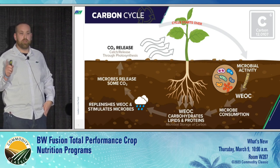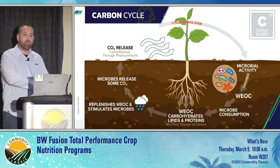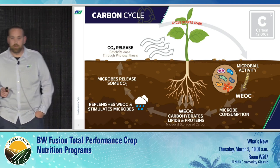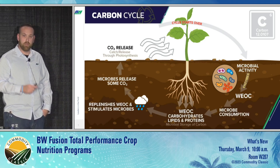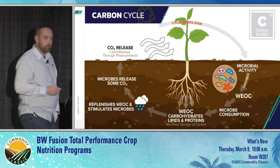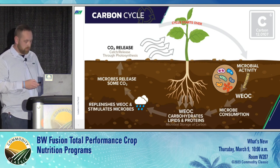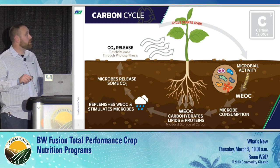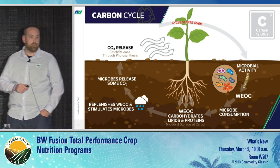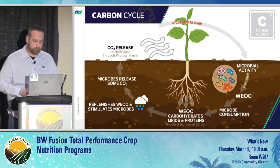For those 100 bushel beans that we want to raise, it takes 500 pounds of nitrogen. That just means that it takes 2,500 pounds of carbon to raise 100 bushel soybeans, unless you're going to apply every pound that the soybean needs synthetically. Folks, if you want to push your soybean yields, a lot of it is going to come down to understanding the carbon cycle, understanding the WEOC levels in your soil. It's one of the most important metrics that we can look at on a soil test.